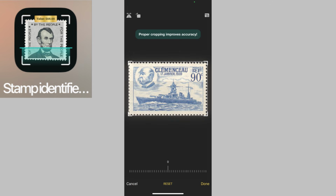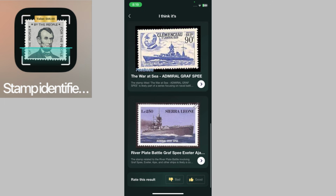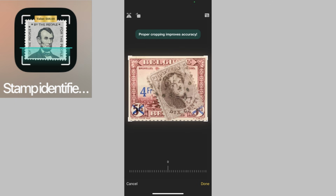So we tried again now with the Clemenceau Battleship stamp, and this one did come up with a good match for it. The 1939 Clemenceau stamp from France is part of the Military Knights series. And scrolling down to the bottom, there's another image of the same stamp. So then I went on to the next one. Here's the two stamps that are overlaid.